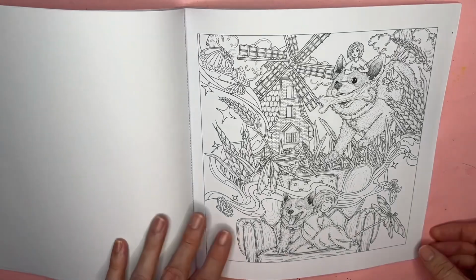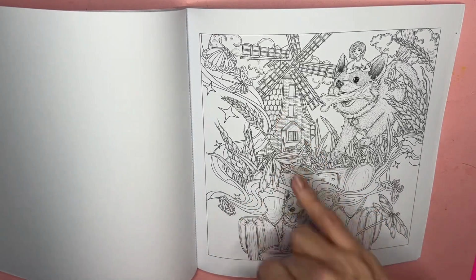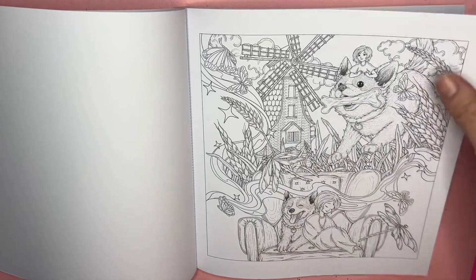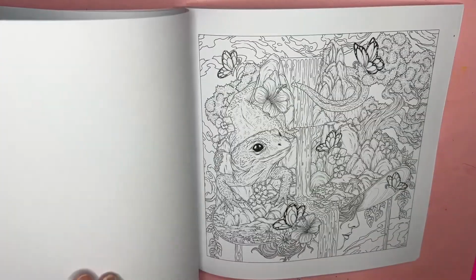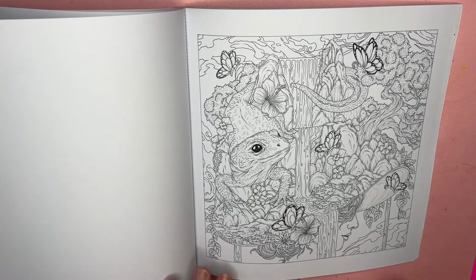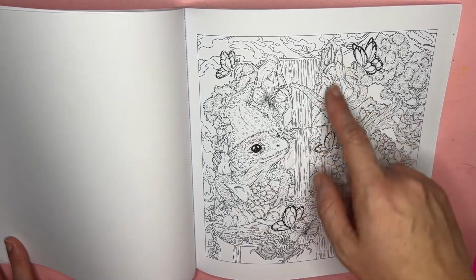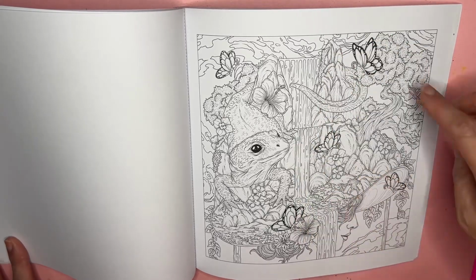Love this one. We have like a Danish, Holland windmill, kind of nap time. And this is kind of what's going on in the dream right now. Lazy summer days. Tropical. We have waterfalls, a gecko, some big mountain, like rocky mountain cliff.